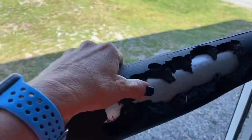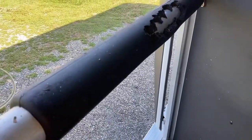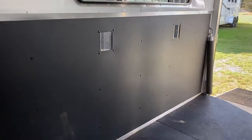A couple of wear and tear things. There's a little bit of wear on the chest bar here. It looks like a horse chewed on it. The front's fine, but the outside backside has some chew marks on it. It does have a walk-through door. I'll go through that dressing room in just a minute. It does have a rear bus drop window.